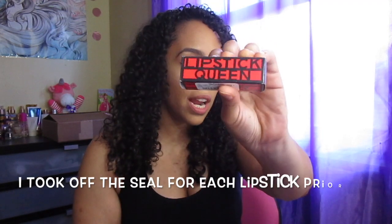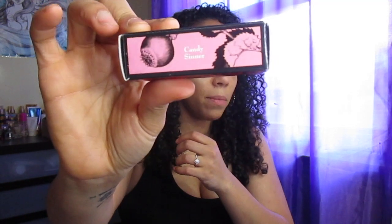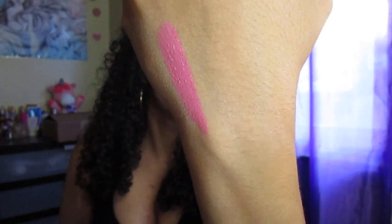We're going to start with this shade right here. It's called Candy Center. I'm sure that's the color itself, but we're going to find out right now. Go. Packaging looks like this. It's like a matte black. Feels nice. I'm gonna open her up, bring her up, and there she is. Ooh. Okay, I'm gonna lower this just a little bit, and I'm gonna swatch it on my hand right here. Wow. It feels so creamy. So creamy. Very opaque, very pigmented.